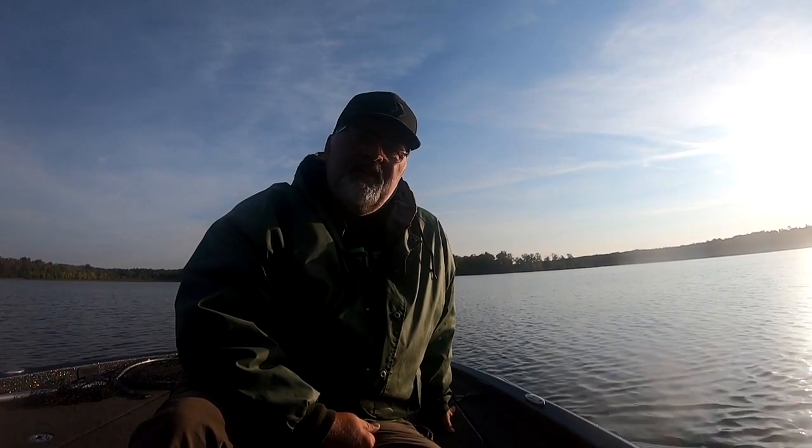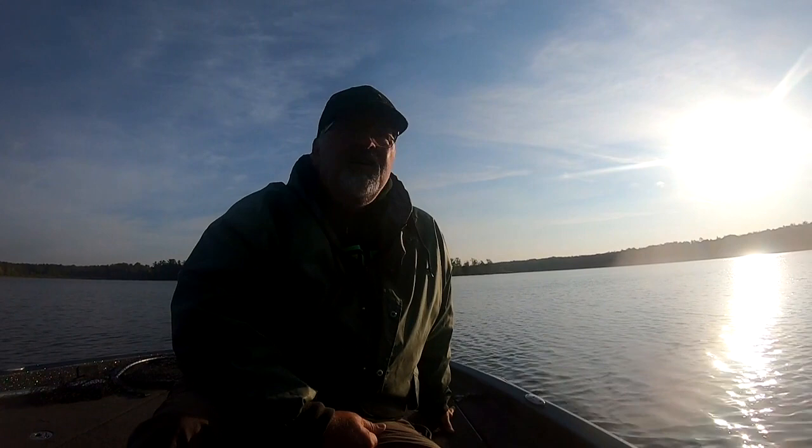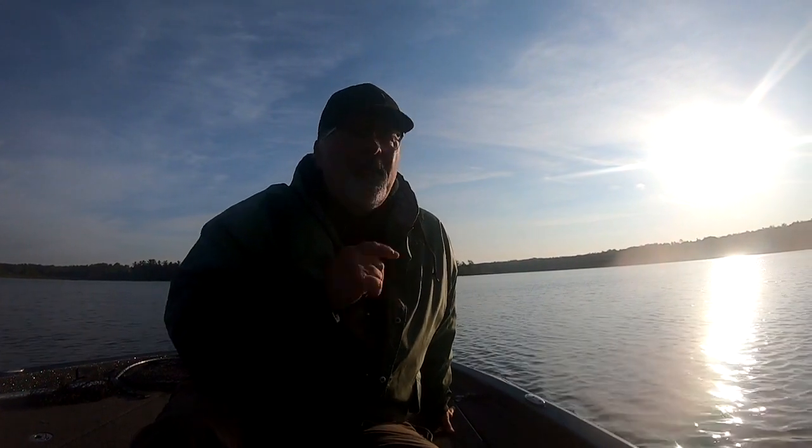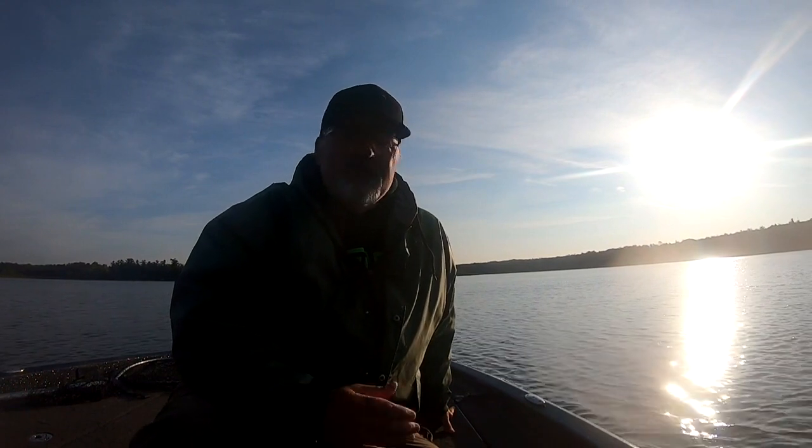Largemouth only, I believe. We've caught some pretty good sized ones here, some decent average. So I don't know what's going to happen today. The weather's been kind of up and down. It's definitely fall here. We're getting a little bit later start than normal. It's about 8 o'clock, I guess. We're gonna see if we can't get them going.